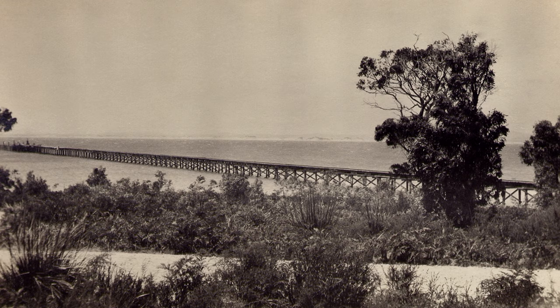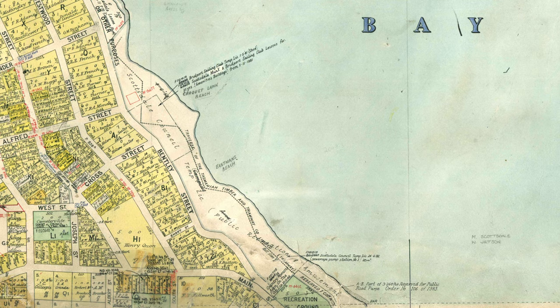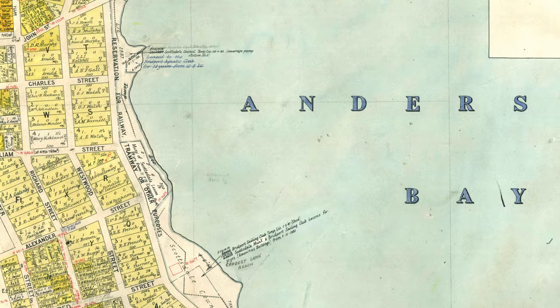The new Granite Point jetty was built using New South Wales turpentine logs, which resist the boring teredo worm. The Tasmanian Timber Company extended its rail line from Croquet Lawn jetty along the foreshore to the new jetty at Granite Point.